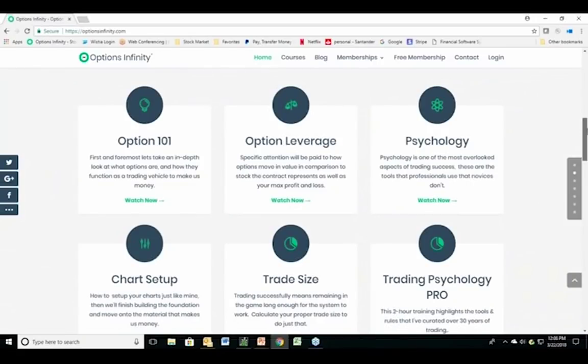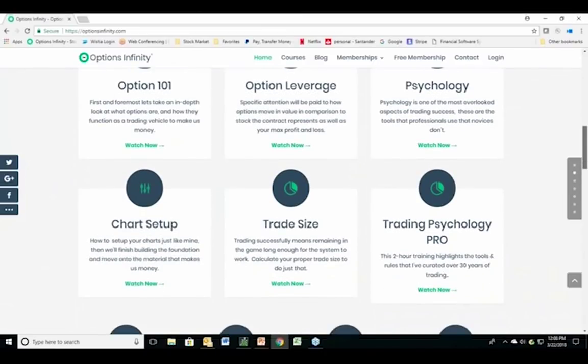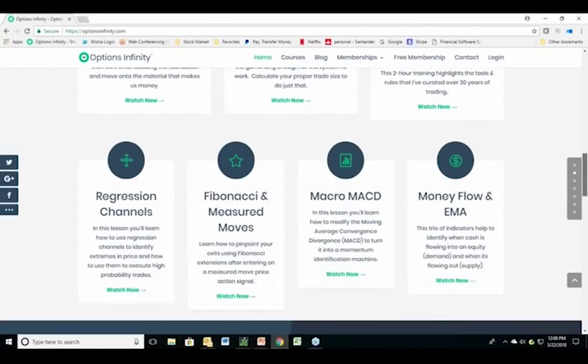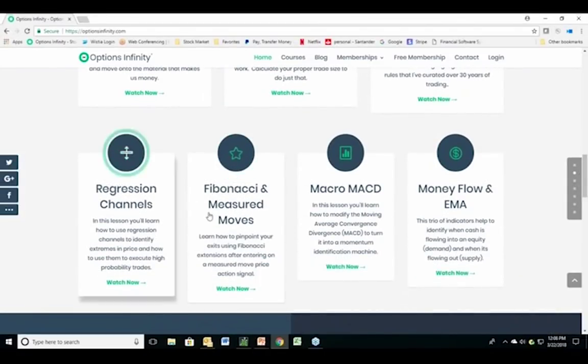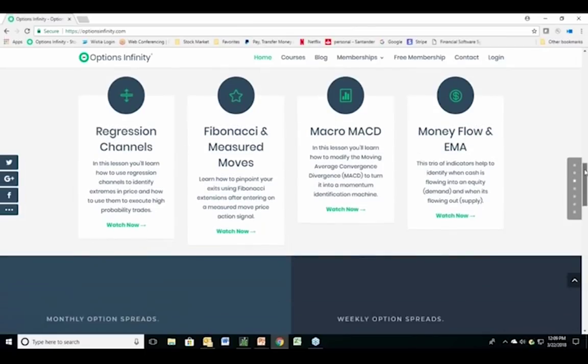Options 101, options leverage, psychology of trading, how I set up my charts, going over a little bit more about trade size, trading psychology, regression channel, Fibonacci's and measured moves, macro MACD, which is an indicator that I developed, money flow and EMA, exponential moving average. All this is for free.